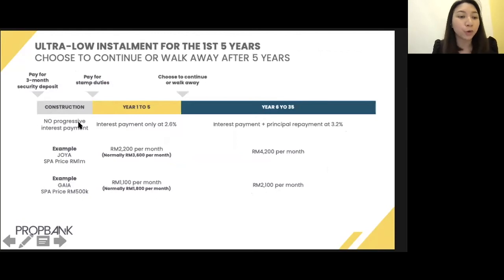And then there's no progressive interest payment needed for Joya and Gaia, where they offer house key. So when the project is completed, that's when you need to pay for stamp duties and you will be able to enjoy the low interest rate installment for the first 5 years. So you can choose to walk away or continue buying the house at the 5th year or earlier on. You cannot walk away before the 5th year, but definitely you can buy up the house before the 5th year.